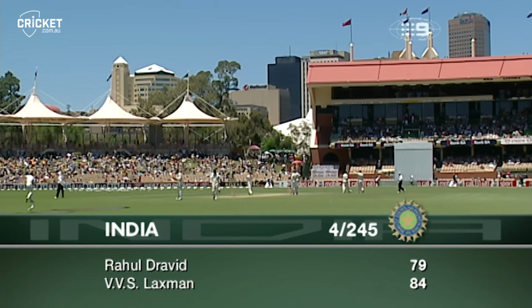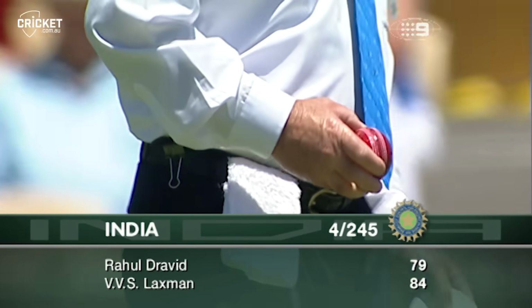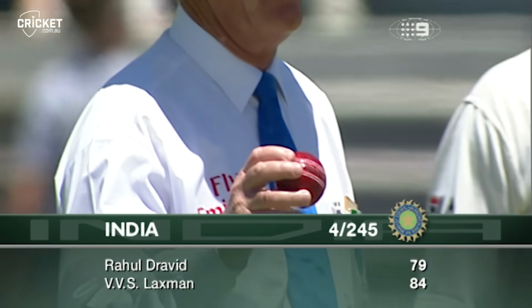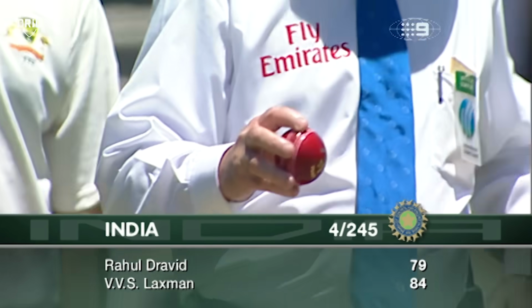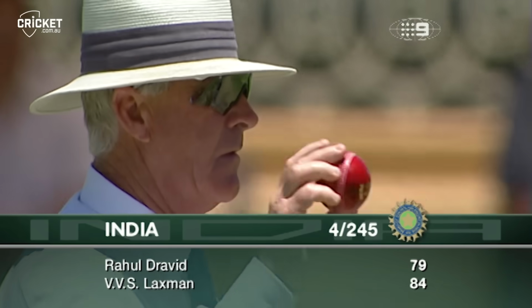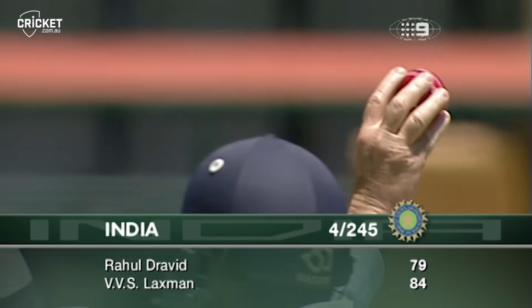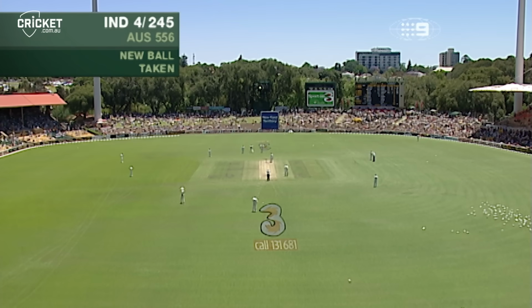4 down for 245. 80 overs have been bowled. Steve Waugh is wasting absolutely no time at all. Williams has been given the new ball. He's bowled a 7-over spell so far, so he's obviously going to get a couple, or 1 or 2, just see how he goes. And then Gillespie, who's been loosening up, will follow him, and I suspect that Bickle will be down the other end.